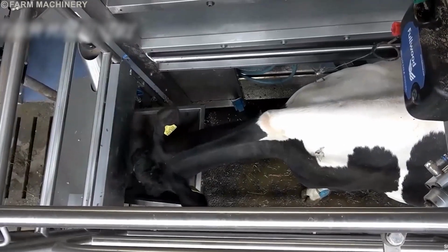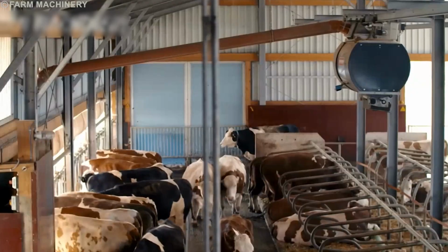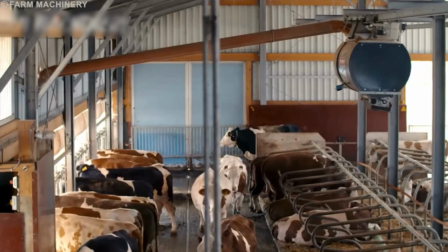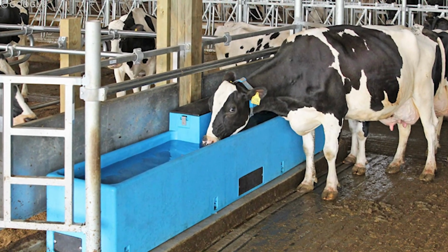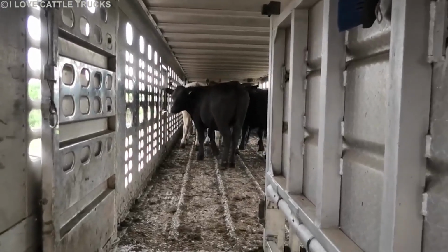In some cases, the water devices are not appropriate for the species being transported. Adult cattle can't place their mouth around them or press the nipple properly to get enough water for their needs, and sometimes the nipples are too high for lambs to reach. Throughout the journey, it is important to maintain the correct temperature and air quality.